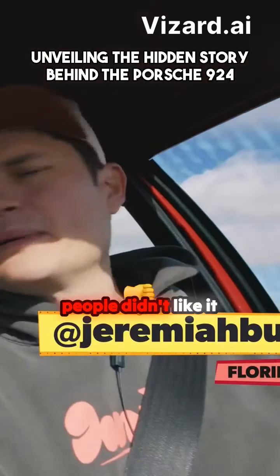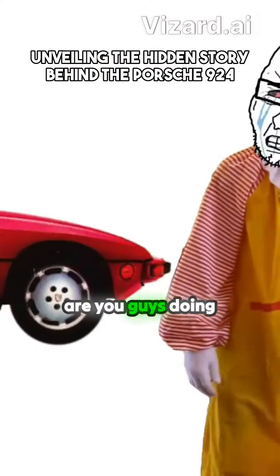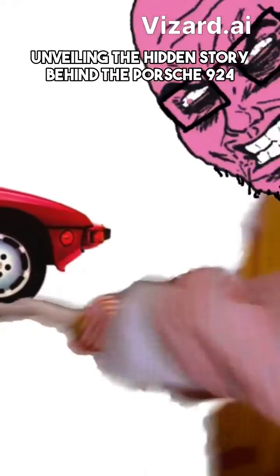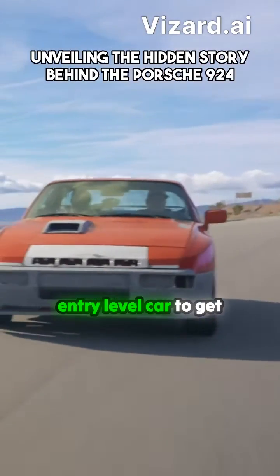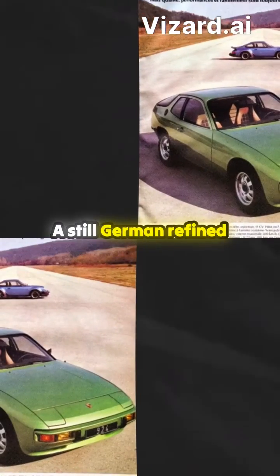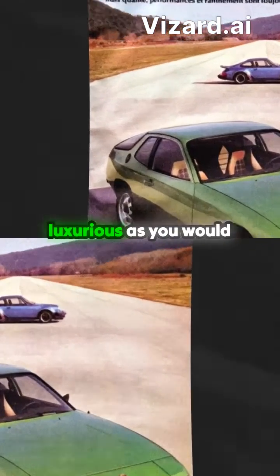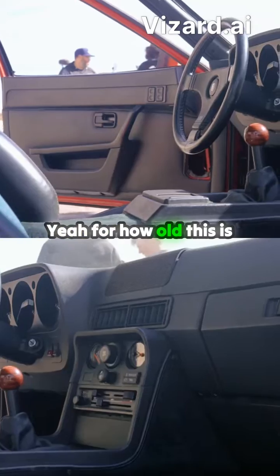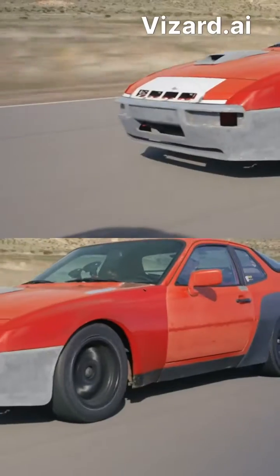So when this came out, people didn't like it. They're like, hey, what are you guys doing? You can't put the engine in the front. That's like every other car company. But this was their entry-level car to get people into the Porsche family. A still German refined vehicle, but not as luxurious as you would see in the 911 series. But there's nothing here where you're like thinking this thing is cheap by any means. Yeah, for how old this is, it feels pretty good.